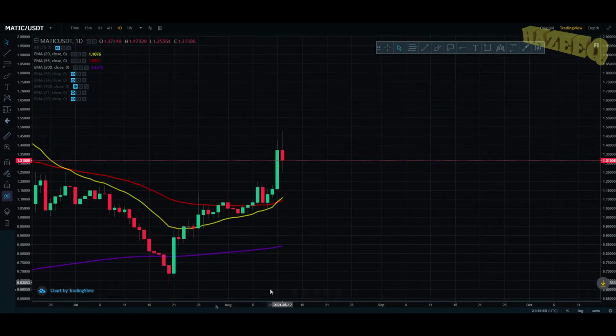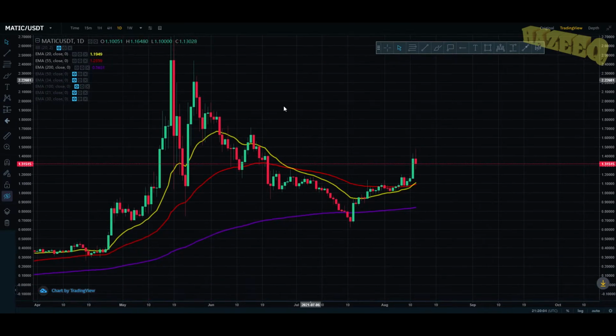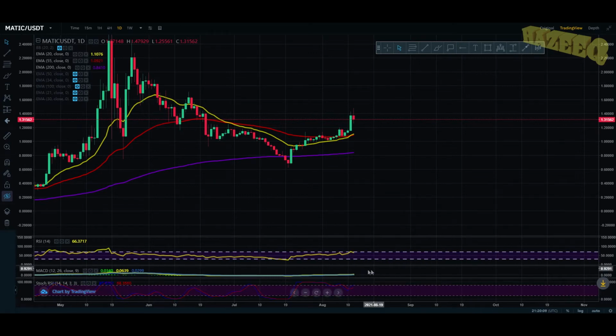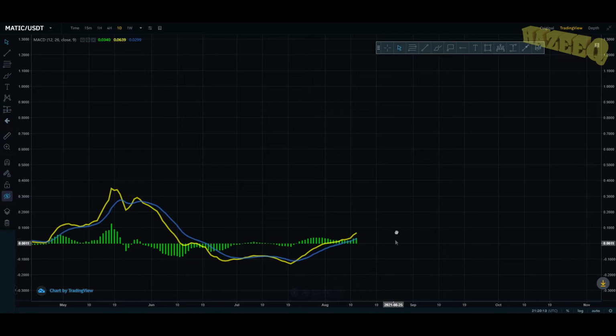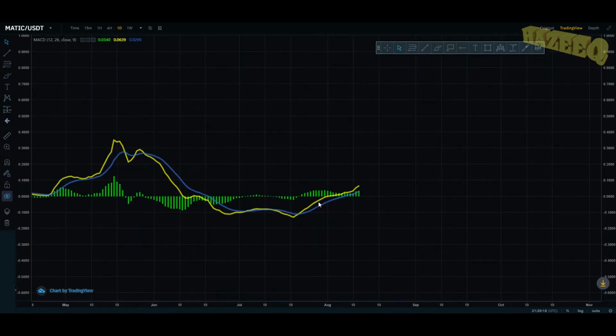Honestly, I don't see a bear market right now. The whales have been buying the dip so hard. I don't think we're done, and I don't think we're going to be done even by the end of the year. To be honest with you, we might extend the bull market to early 2022, but we'll see.